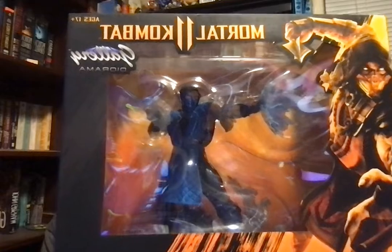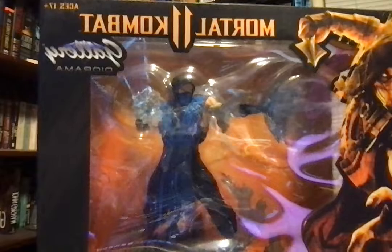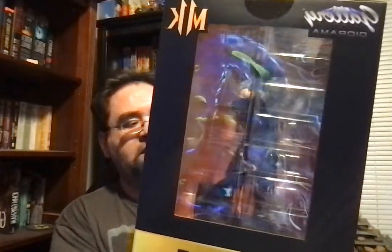And I think it's really cool that companies don't just want you to assign credit or praise to a corporation, a company, a non-person. They want you to know who is behind the art to bring the product, the collectible, to life. And so this is the Mortal Kombat Gallery Diorama Classic Sub-Zero by Diamond Select Toys, specifically Nelson X Asensio and Salvador Gomez.